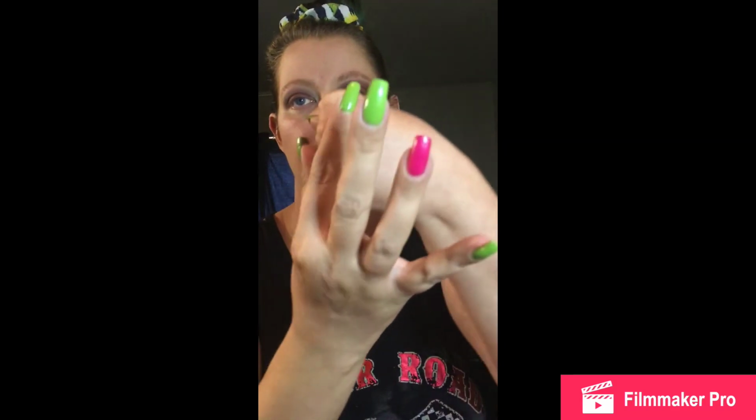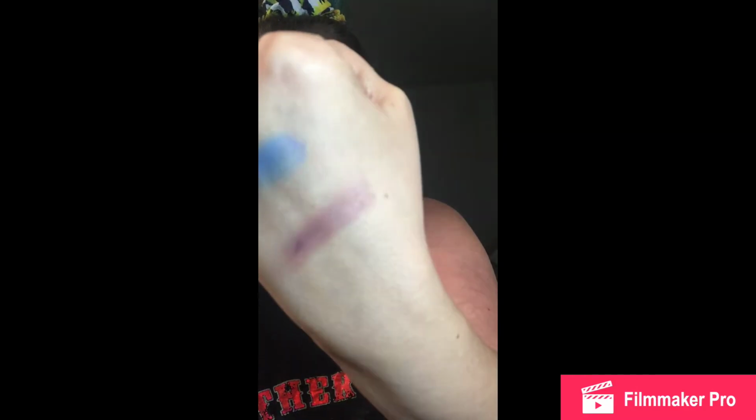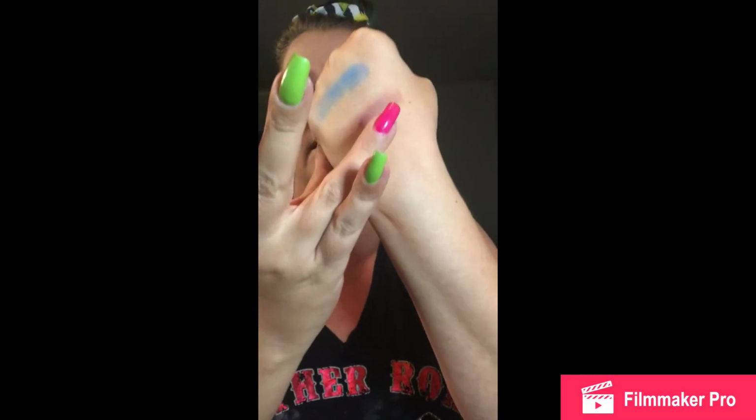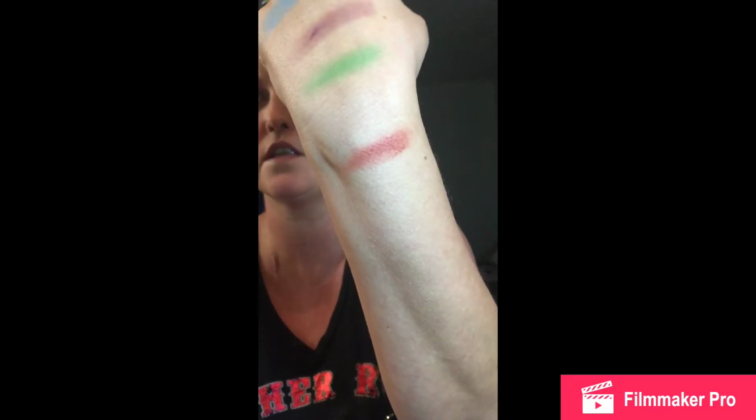So here's the blue. It's pretty. But the color payoff, even though it's blendable, it just takes a lot to build it up. Ooh, that green, I like it. And then last but not least is the red, which just, yeah, it's not like a true red.